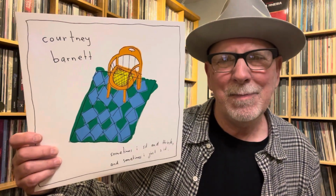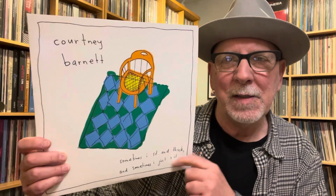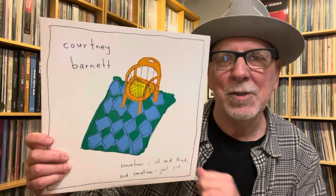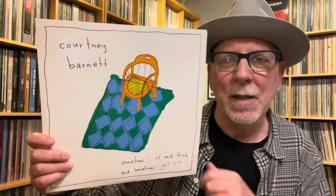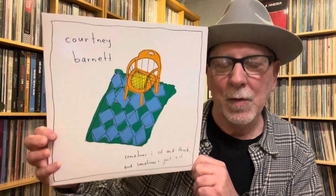Another one which seems so simple but is stunning is Courtney Barnett, from Australia, folk punk a little bit, and her records are wonderful, and she's got a great sound. And she basically, I think, almost drew this, just threw it off on a piece of paper and sketched it out and didn't expect it. I think she actually got nominated for some art awards for this cover, and I think it's really wonderful. Courtney Barnett, Australian artist.